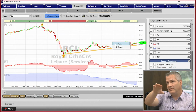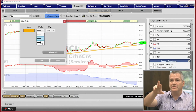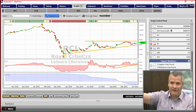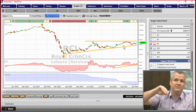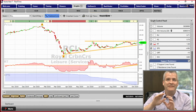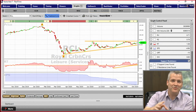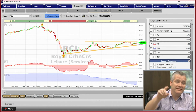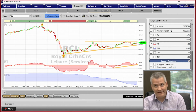This pattern would be called an ascending triangle, in which the lows in the pattern are incrementally getting higher over time. Susan is right. There is pent-up demand to get back on a cruise. And there is pent-up demand to buy this stock. That's what that chart is telling you right now.